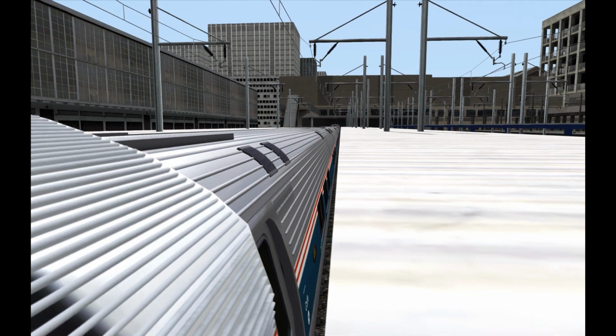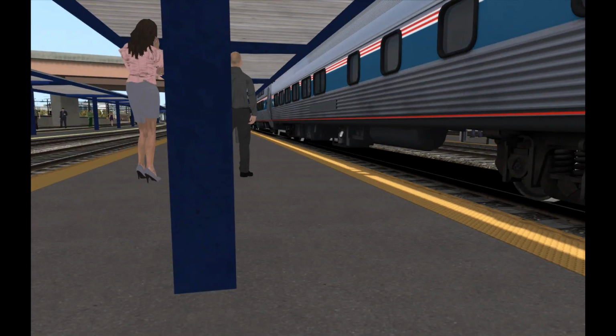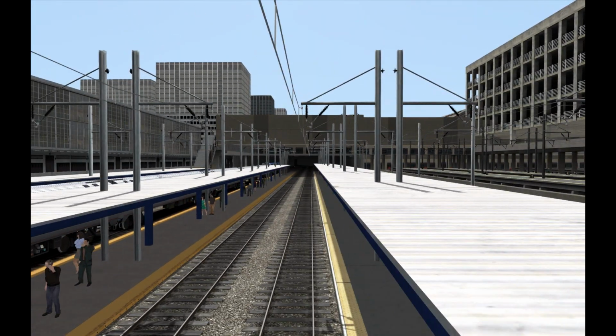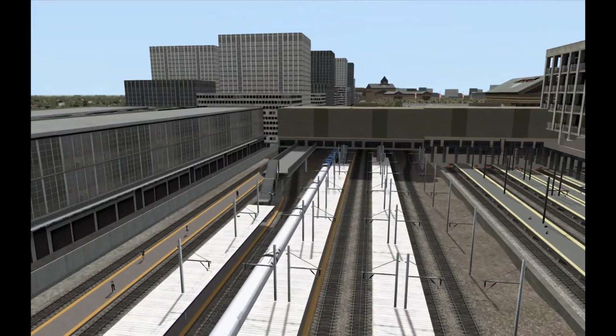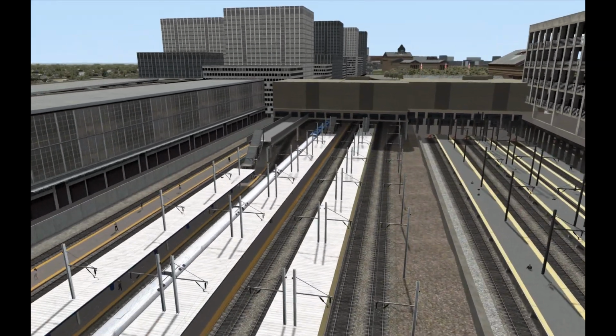I've actually got the Silver Star loaded up right now. This is what we're going to be driving. And again, it's going to be a quick video. We're not going anywhere far. And Virginia Railway Express, VRE, will run out of these platforms here.